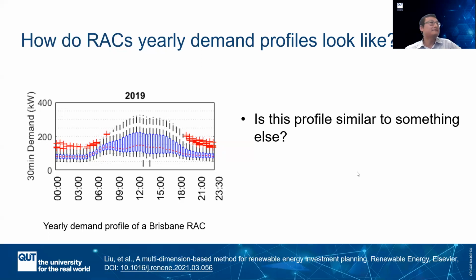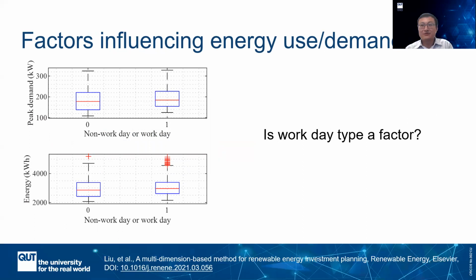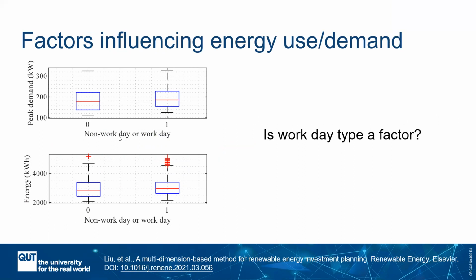From this slide on, we start investigating the factors influencing energy use and demand. Here are similarly box plots for peak demand and energy use per day, where zero is the non-workday and one is the workday. Do we see a big difference between non-workday and workday in terms of energy or peak demand? Right, there's no significant difference.